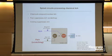Let's go back to the itching pathway. So this is the itching pathway, which processes chemical itch. In the last decade, different labs, including our lab, identified the neural circuit to process chemical itch. It's similar to the gate control of mechanical pain. Indeed, they have the gate control of chemical itch.